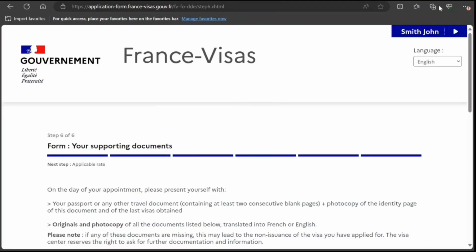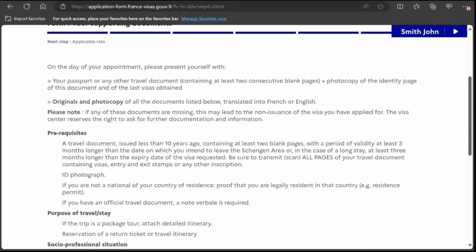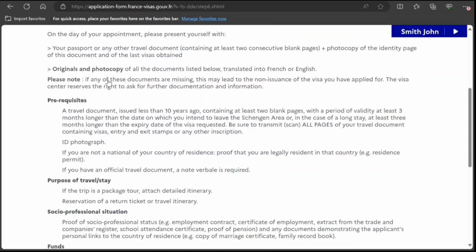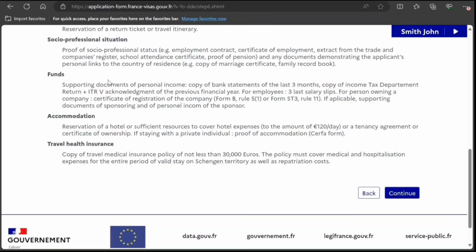Now the checklist has been populated. So on the day of appointment, when they will call you for submission or biometrics based on your case, passport, photocopy of travel document, purpose of travel stay, same thing that we have seen initially. Now, if you continue, it will ask you to submit and pay the fee and all. Of course, I'm not going to do that, but you got an idea how to do it. And from there, things will proceed with appointment, payment, and application submission.